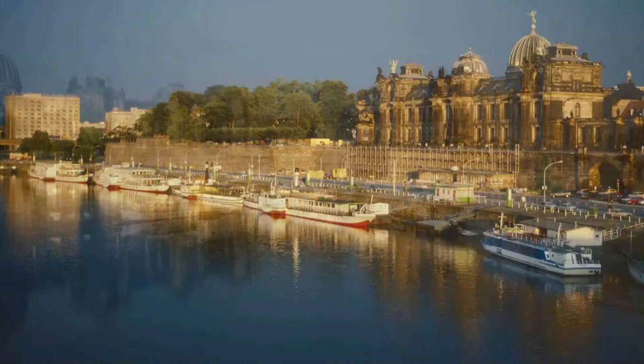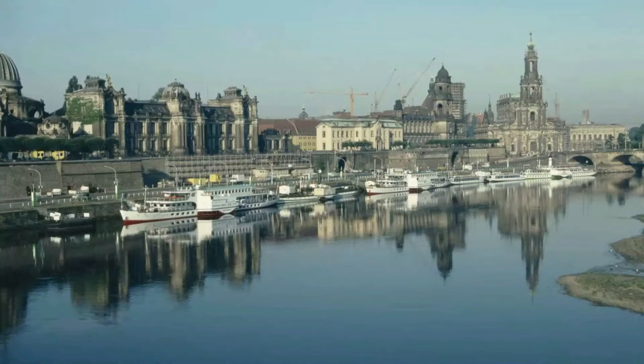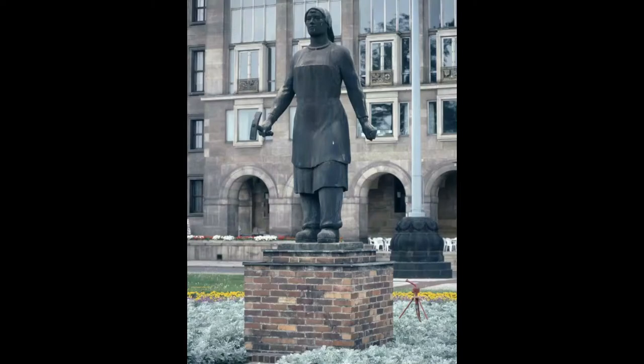Dresden has the largest and oldest fleet of paddle steamers in the world, and they made a wonderful sight along the old city waterfront. But the Trümmerfrau, or Rubble Lady, reminded us of the devastation wrought by the RAF on the night of the 13th and 14th of February 1945. It was mostly women who cleared the rubble.